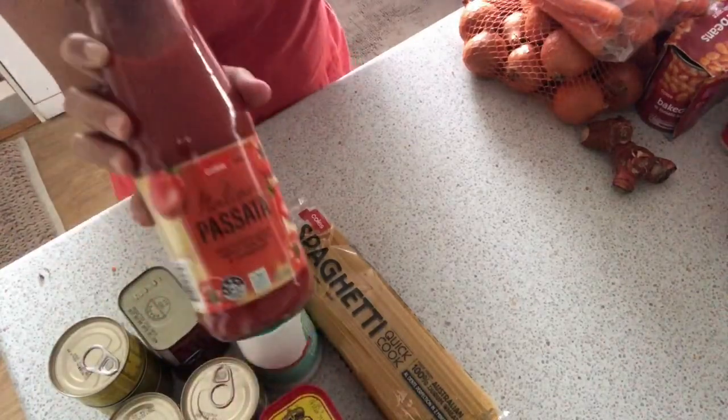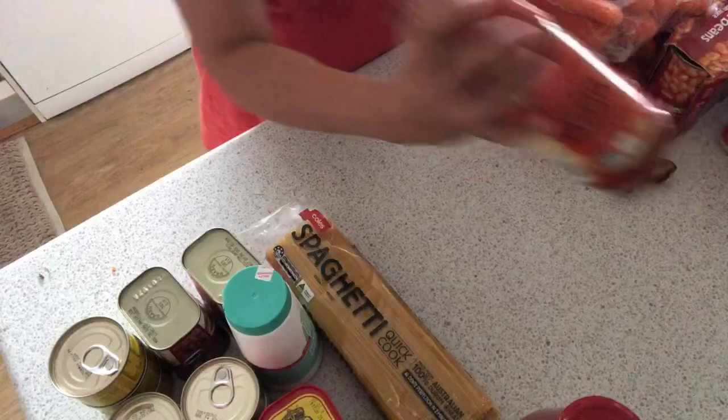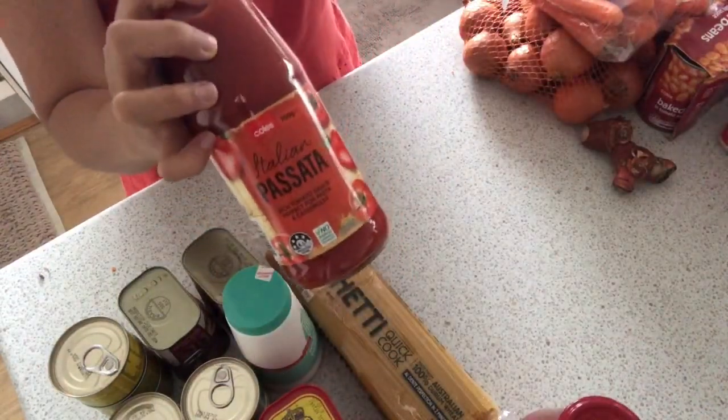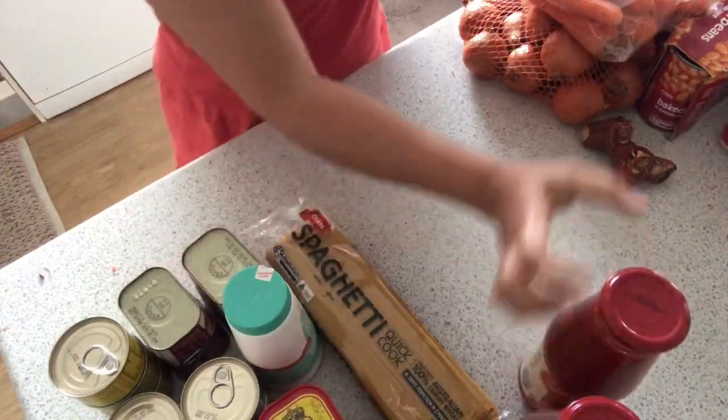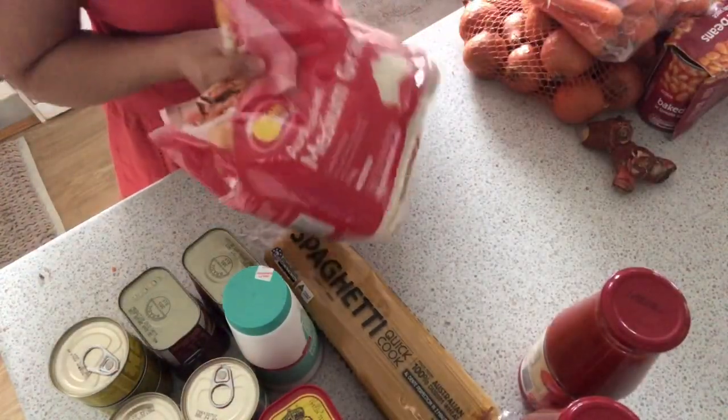At ito naman yung pasta sauce. So I bought 2 of these para sa pasta sauce. Pasta sauce also is cheap. It only cost $1.55 each for Coles brand. And then I bought rice.